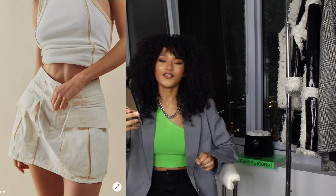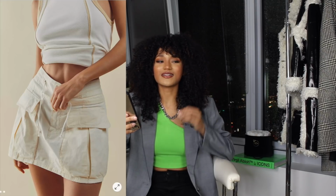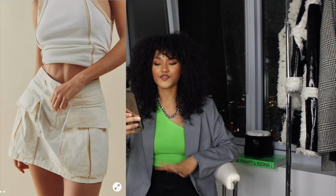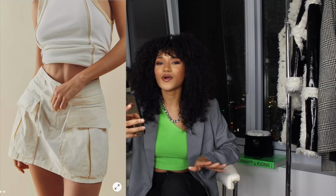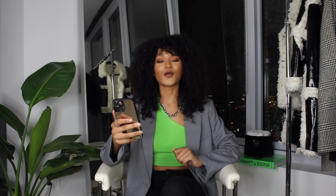Again, you know I'm a cargo fan. I love a tomboy look with a little feminine flip. So we've got the cargo look, but it's a skirt. I think this is so nice for spring and summer. You can wear it with your sneakers. If you want a girly type of silhouette, but you're not really a super girly girl, this is really cute.